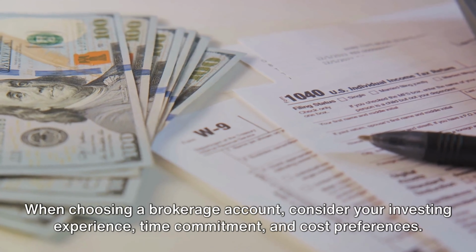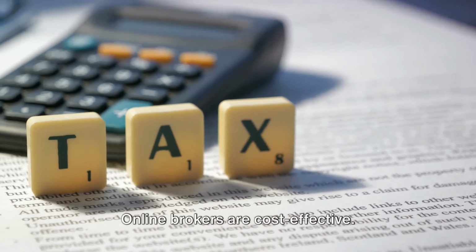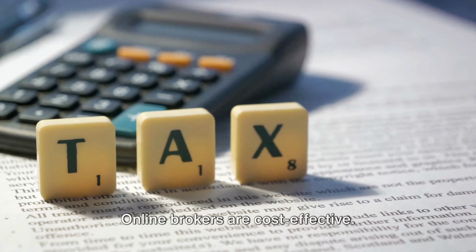When choosing a brokerage account, consider your investing experience, time commitment, and cost preferences. Online brokers are cost-effective, financial advisors provide professional guidance, and robo-advisors offer a balance between self-directed and managed accounts. Finally, opening a brokerage account is quick, but it does require personal information and an initial deposit. So, ponder over your financial situation, investment goals, and risk tolerance before you take this step.